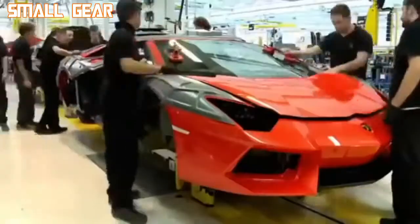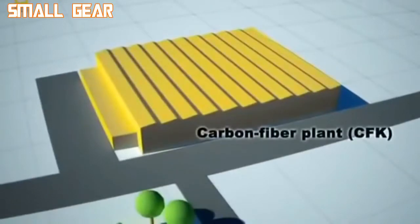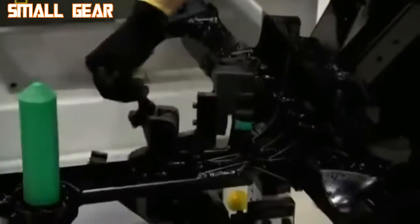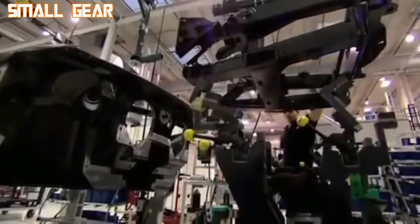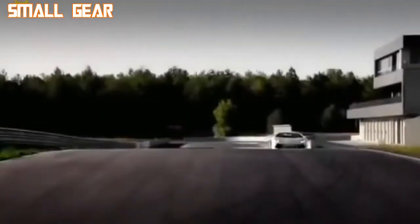Pushed to its limits to fulfill those expectations, constructing the Aventador's unique carbon fiber body, which, being just 147.5 kilograms, helps make the Aventador significantly lighter than the Murcielago, considerably improving the all-important power-to-weight ratio, and in turn, the handling.